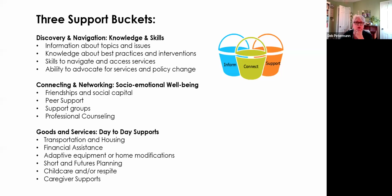This slide is also part of the grant with the DODD. We offer webinars and face-to-face trainings on the 3 buckets of support. I'm just going to list the names of them. Discovery and navigation, or knowledge and skills. The second one is connecting and networking, socio-emotional well-being. And the third, the goods and services, day-to-day support. So these are the different kinds of trainings that a lot of the Charting the LifeCourse ambassadors have done or are doing. And we'll put the link to our CDE's YouTube channel for the list of all the trainings that we've done so far. Next slide.